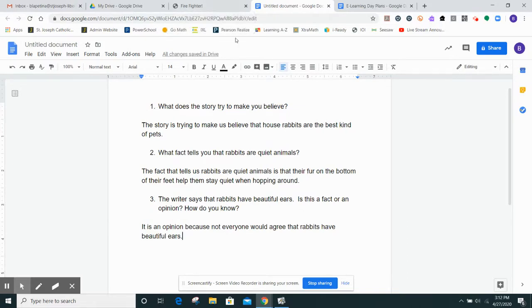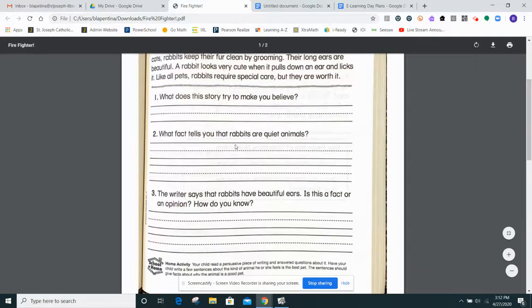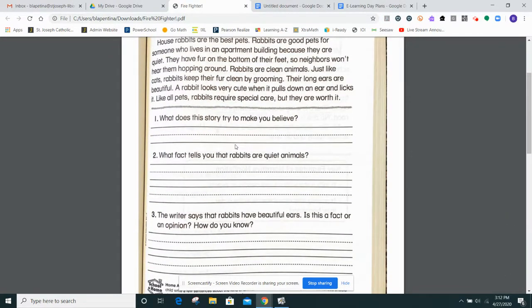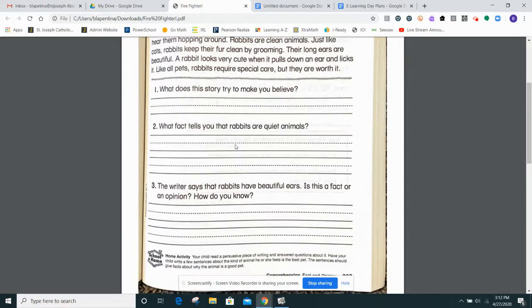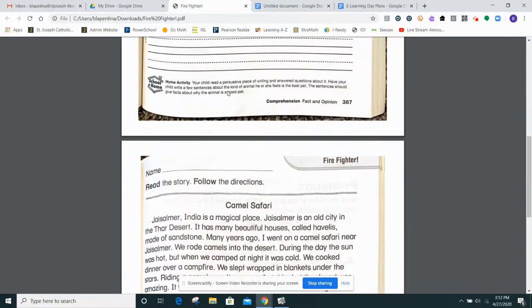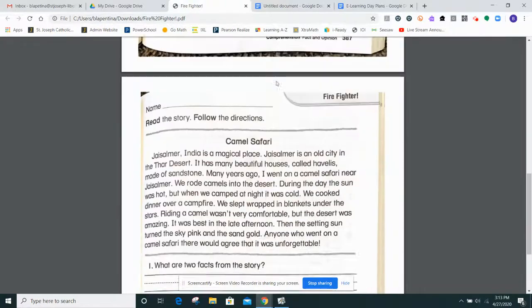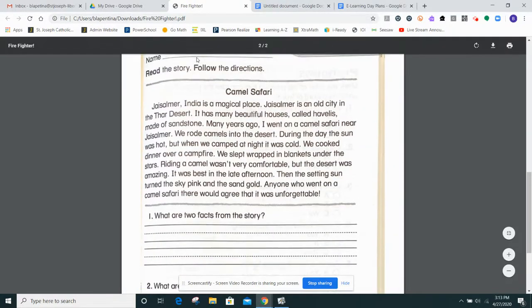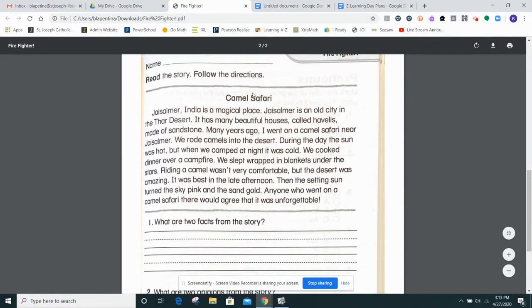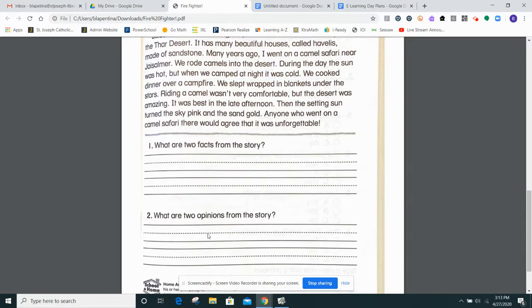So now that I walked you through it, you are going to fill out this worksheet, or maybe you already did as I was going through, and then you will be ready to complete page 395, Camel Safari. Just like we did up here, you're going to read the story first. It says follow the directions. So you'll read the story and then you will answer these 2 questions in complete sentences after reading the text.